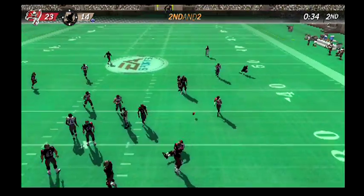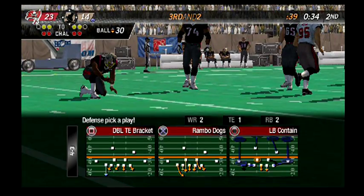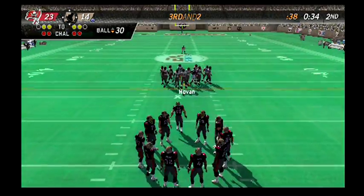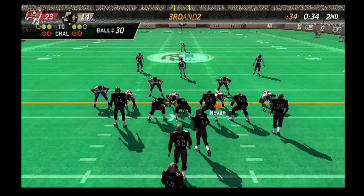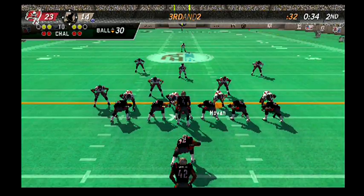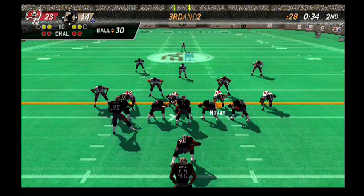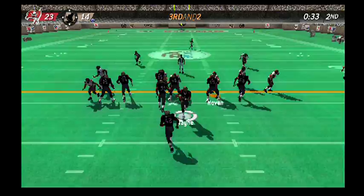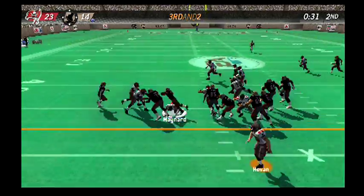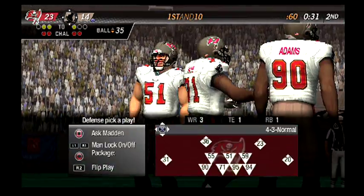Pressure coming, throwing short. This one falls incomplete. We'll probably just see a handoff here. They were able to save a few timeouts, which is big, because now they can bring in their short yardage guys to get the first. The Bucs line up in a 4-3. Hand it off to the back. Jackson is there for the tackle at the 35-yard line.